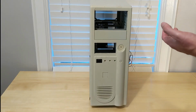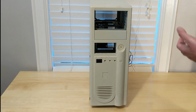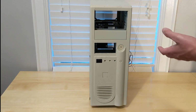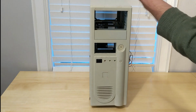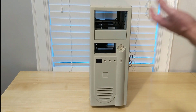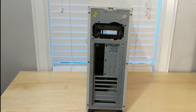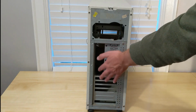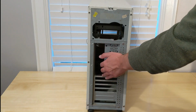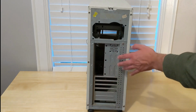But indeed, this is an ATX style case, which is why I got it, because I like making sleeper PCs, and this makes it a lot easier. Since it's an ATX style case, I can just hopefully fix it up and then put modern components into it. Let me turn around and show you the back of it. So yeah, actually an ATX style case. It's got the I/O, room for expansion cards. So the regular setup basically for an ATX.